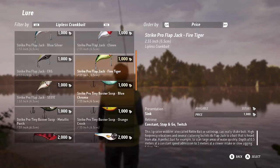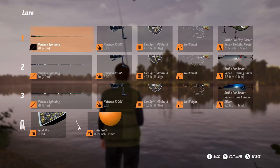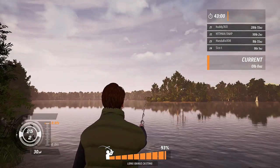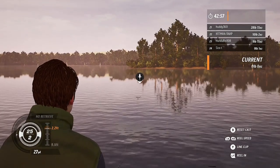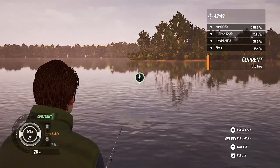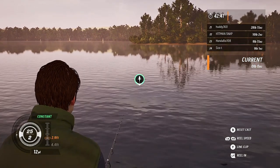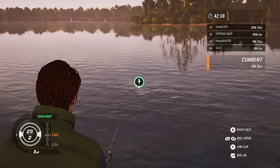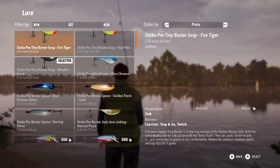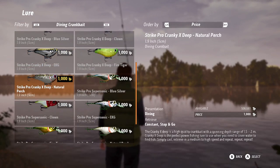Only 1,000 tackle points, I think. Oh, I've got the tackle points. I've been building them up nicely. Actually, no, I just remember which one it is. But what may work, it could be a diving crank. Let me have a look. Yeah, diving crank. Right, Pro Cranky XD Natural Perch. That should do it. That's the one. It can catch the pike in here. It's a diving crank. I thought it was a lipless one. Strike Pro Cranky X Deep Natural Perch.